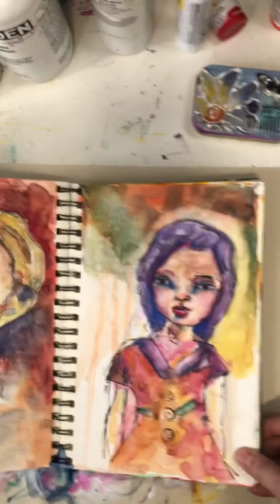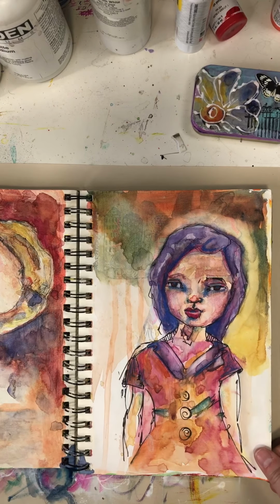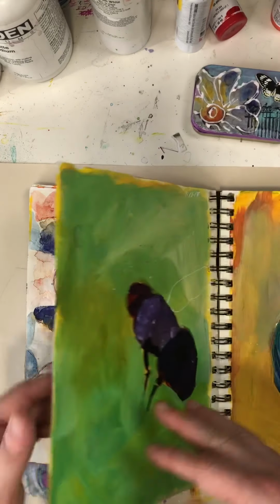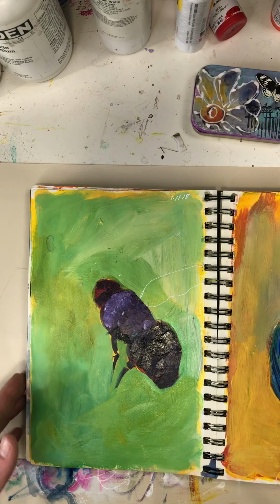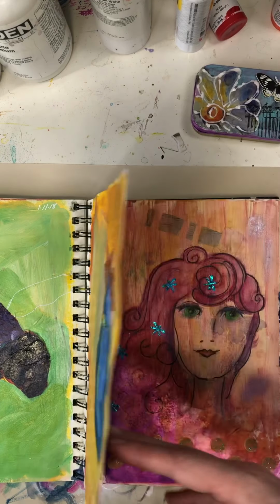Now, if I had done this on a separate piece of paper, I can guarantee you I would have no idea where that piece of paper is. But because I did it in my sketchbook, here it is. B is for B, and this was a practice one. Again, this is the beauty of having everything in your journal. You can go back.